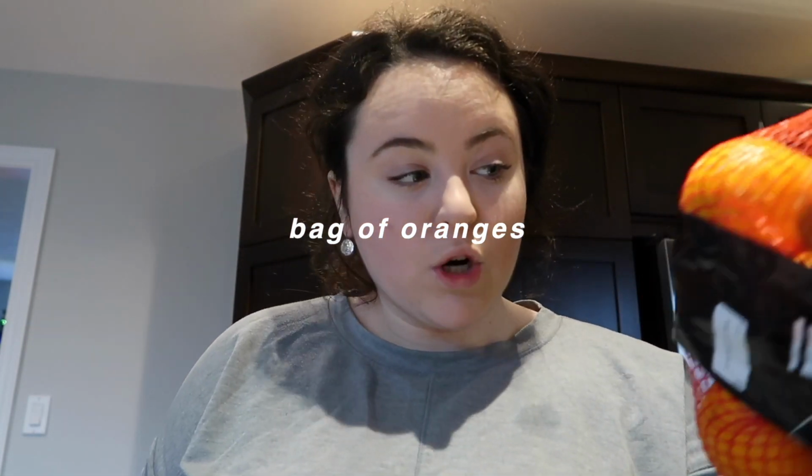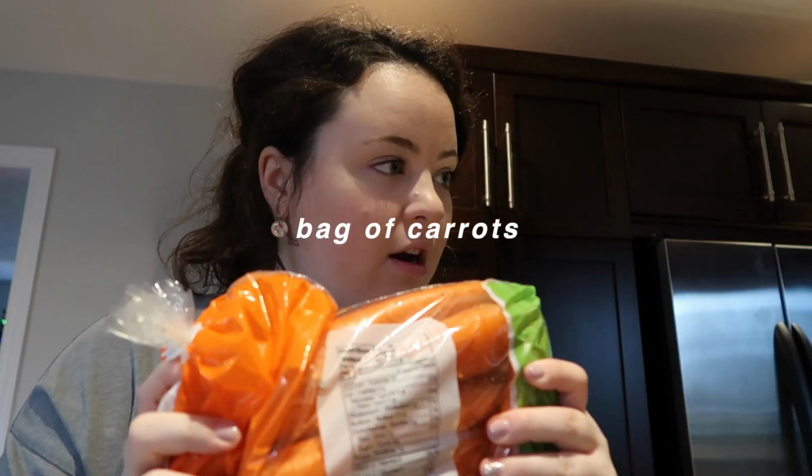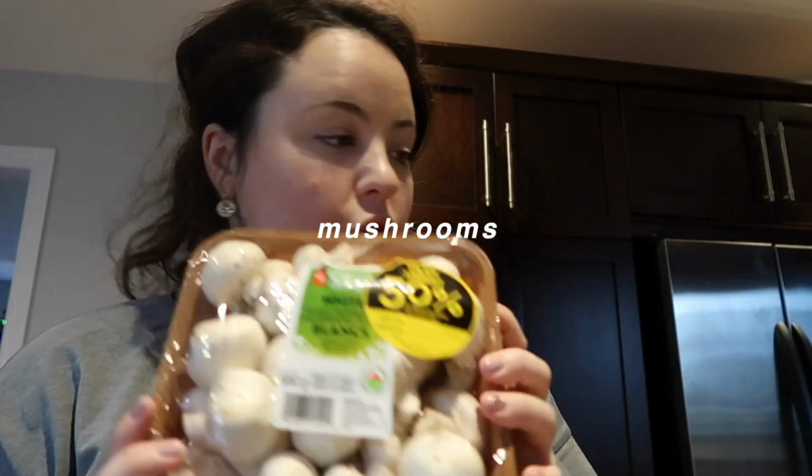I got a big bag of oranges because I've been making this carrot orange ginger juice, and it is seriously amazing. So I got a big bag of oranges so I can make a few of those this week. I got a red onion, 2 different types of apples. I got Honeycrisp apples, the red apples, and then I got 4 green apples to add to my various juices. I add the green apples, not Frank, into my orange juice and then also into my green juice that I make. And then we also got a big bag of carrots that I add into the orange juice thing that I make. Big thing of mushrooms.